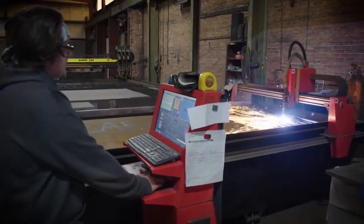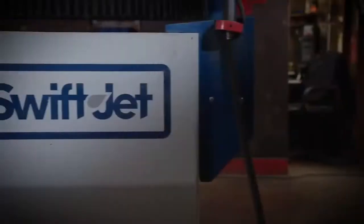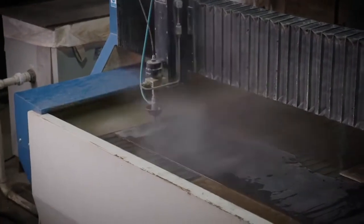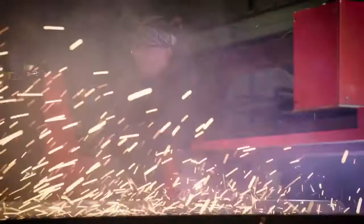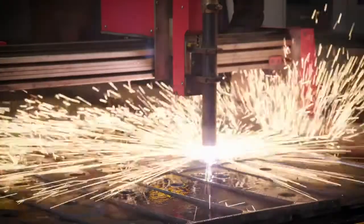The reason we purchased both plasma and water jet was to be competitive and keep up with technology. We went with Swift-Cut because it was a dependable machine. It had good capabilities for our operation, and it had easy learning technology in it where it seemed very user-friendly. Swift-Cut had a great training program. Everybody's adapted to it well.